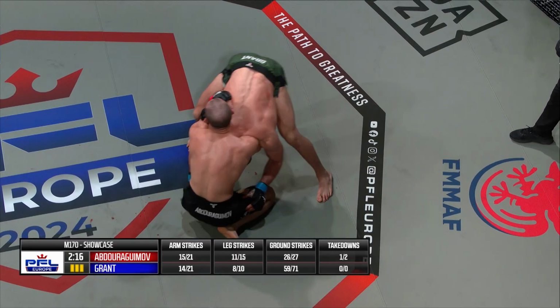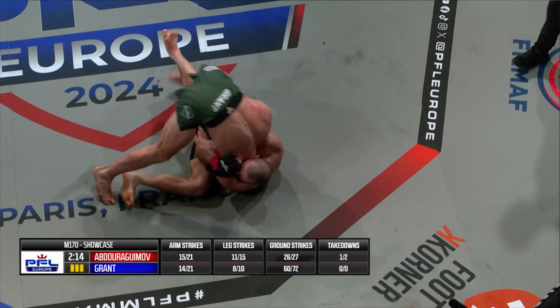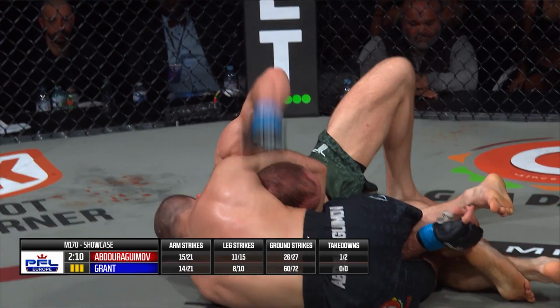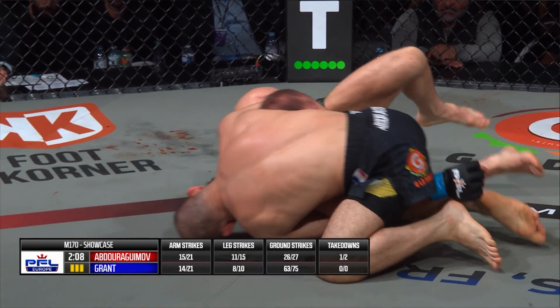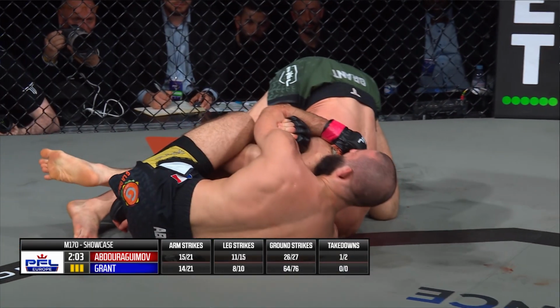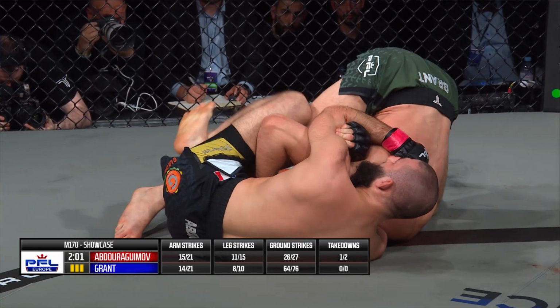Bicep though? Yes, there he goes. He's got it. There's the anaconda. Roll with it. And he's got the leg. Leg again. Look at the control on the leg here. Jack Grant just wags the finger every time one of these submission attempts looks so tight. Look at this grip here on the bicep for the Lazy King.